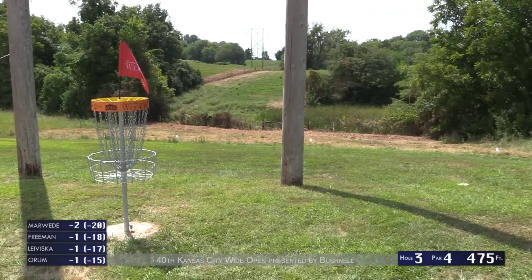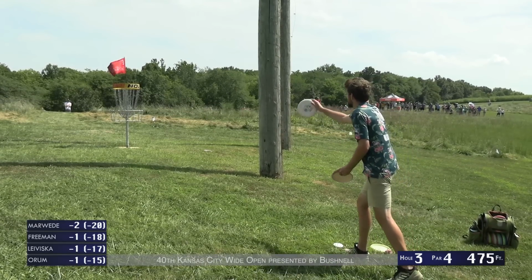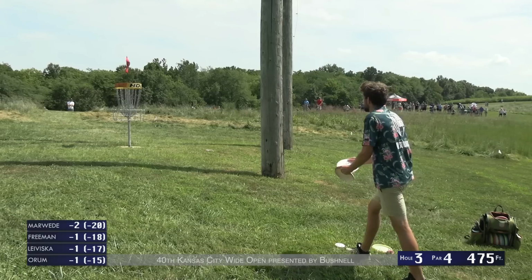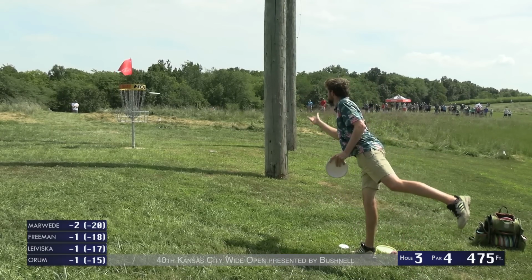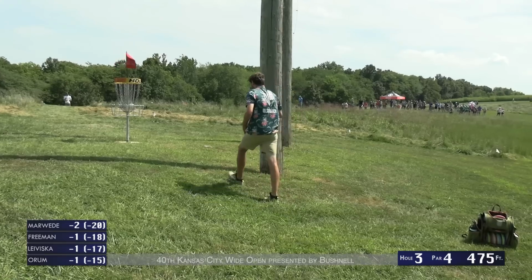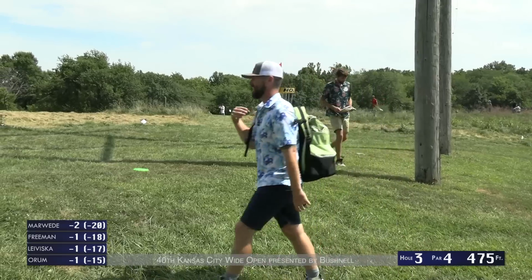I would imagine he still will. He wanted that to be under the bucket, but notice the wind here. Andrew Marwede under the bucket. Yeah, the wind playing a factor. I mean, it's definitely something, but Andrew out here on these open holes for sure. Andrew Marwede making it look easy.